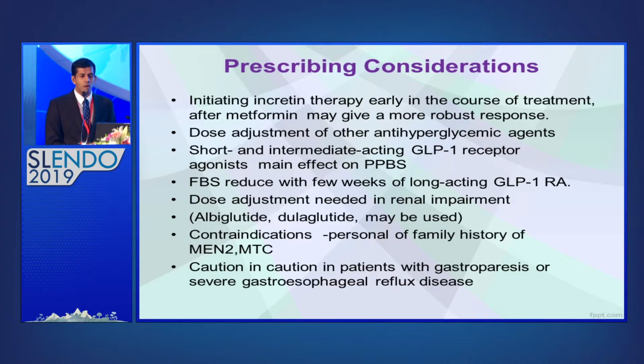Right, so coming to some prescribing considerations with these agents. If you start incretin therapies early in the course of management, after the failure of metformin, you are going to get a better, more robust response with these agents. And for starting them on top of insulin or sulfonylurea, a dose reduction may be necessary. Otherwise, patients could go into hypoglycemia if you start GLP-1 with them.